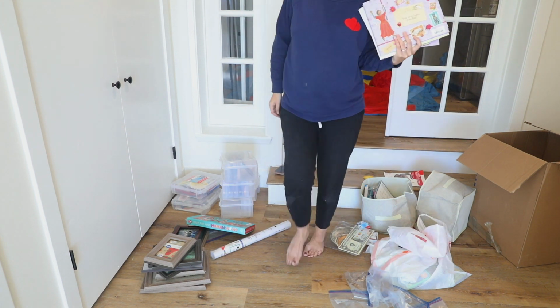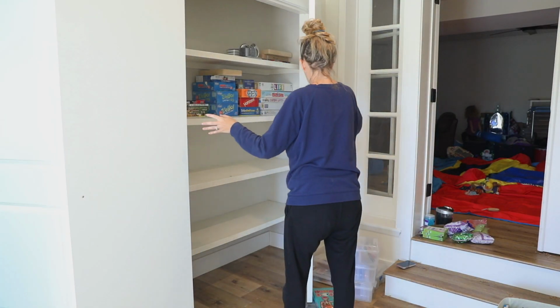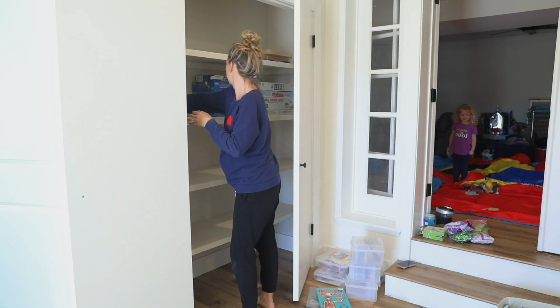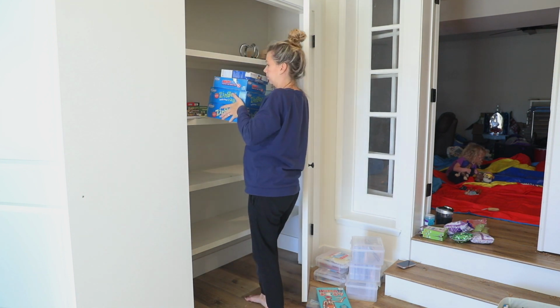Right now, I just found a bag of some books that I had purchased at the Scholastic warehouse sale, so I went ahead and put those on our bookshelf. And then I thought this closet was empty, but apparently my husband has unpacked our box that had all of our board games in it, and he put the board games in there.